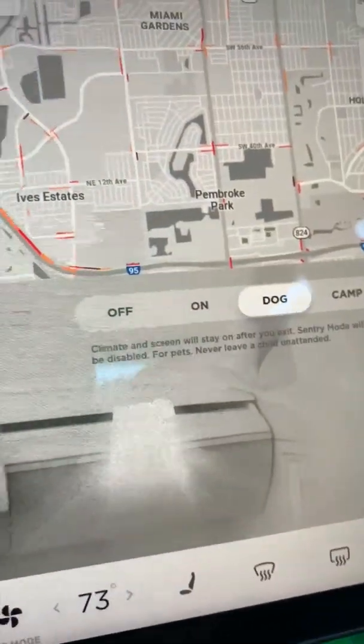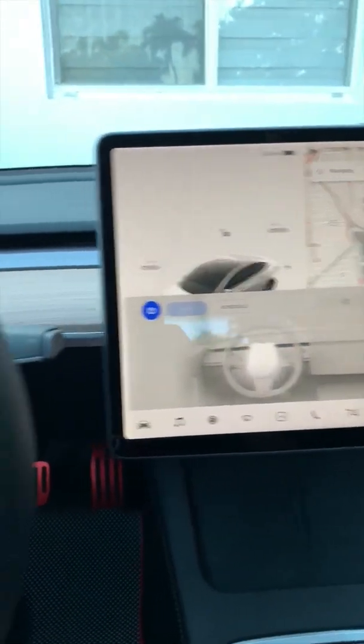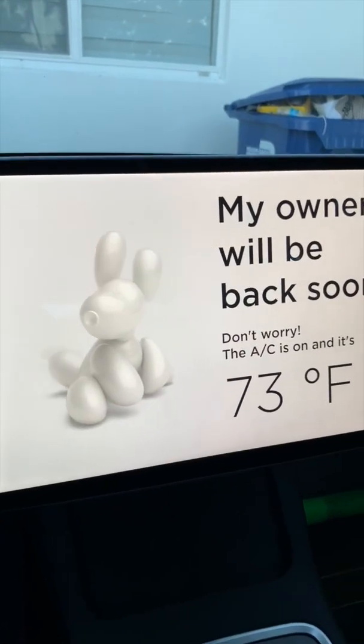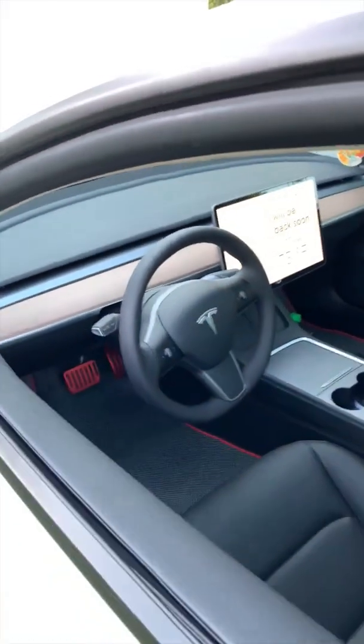Dog mode is a cool feature I even use for humans, not even just dogs. So when I have a passenger and I have to leave the car, dog mode will show this so people from the outside can view it and not be worried.